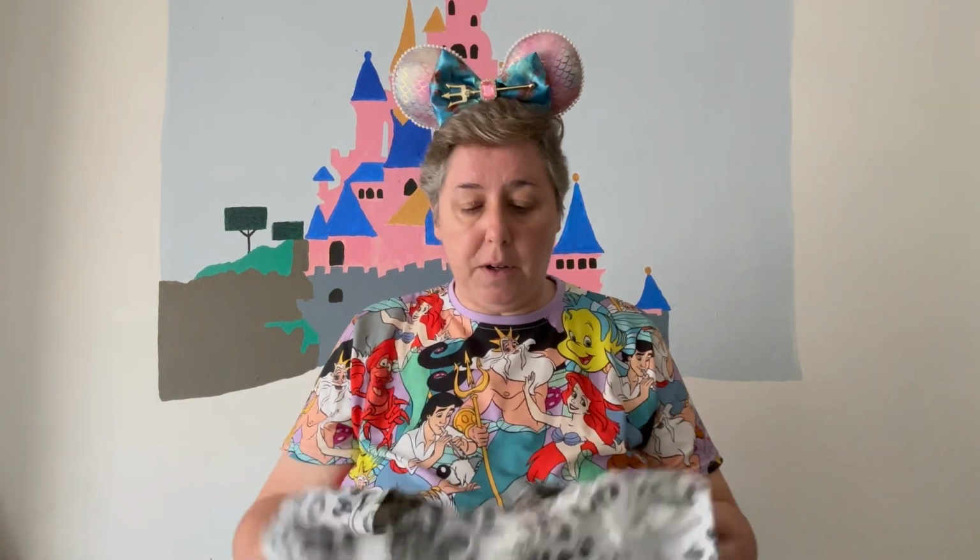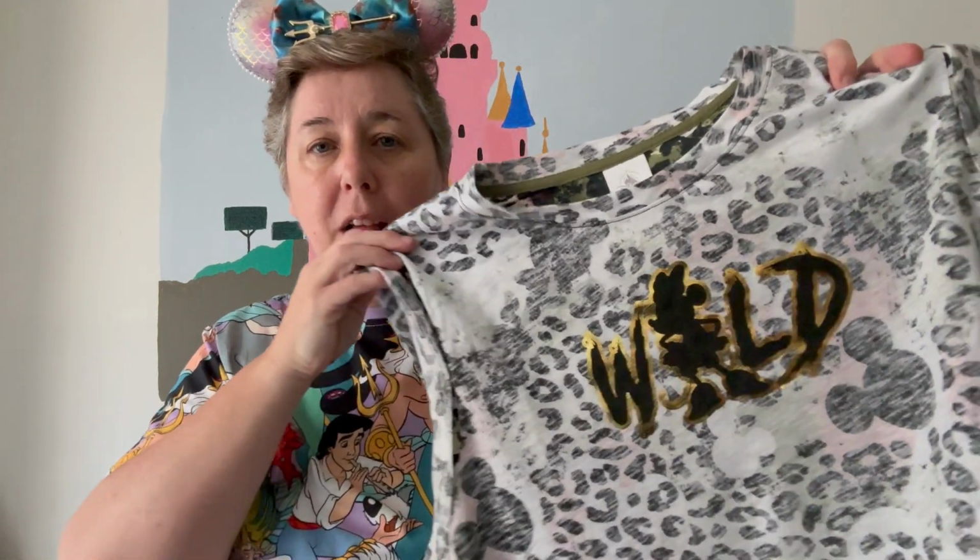Now, Animal Kingdom is actually my favourite park. My favourite park of any park. Just love it because there's always something different to see. It's got the animals, it's not crowded. There's rides, there's shows, there's characters. It's beautiful. You can see the Up characters there like Kevin and Russell and Doug and Carl. And yeah, love Animal Kingdom.